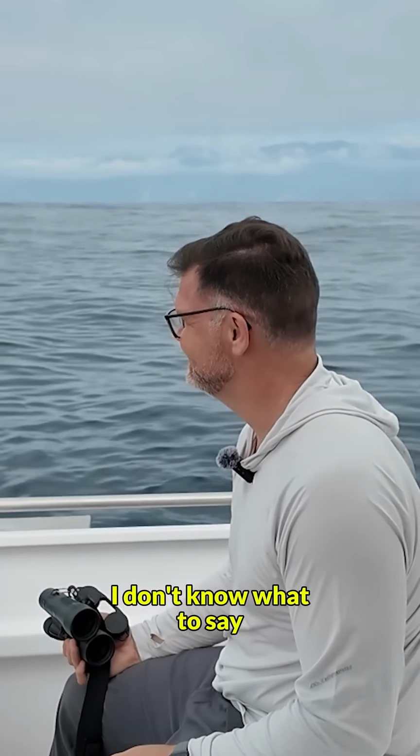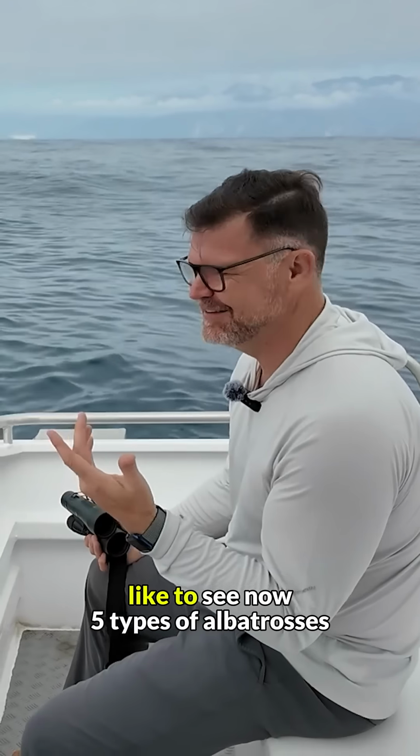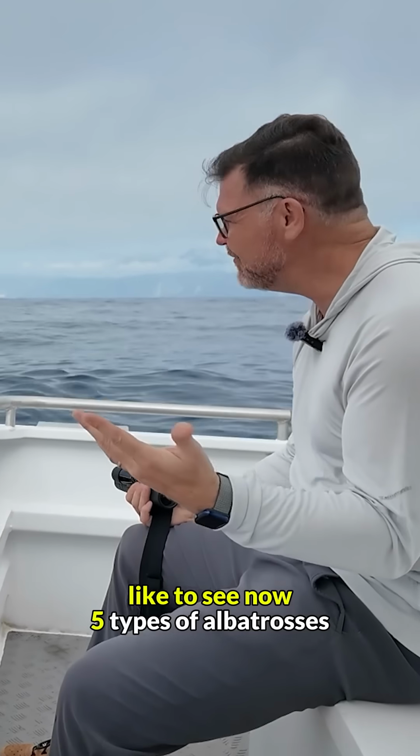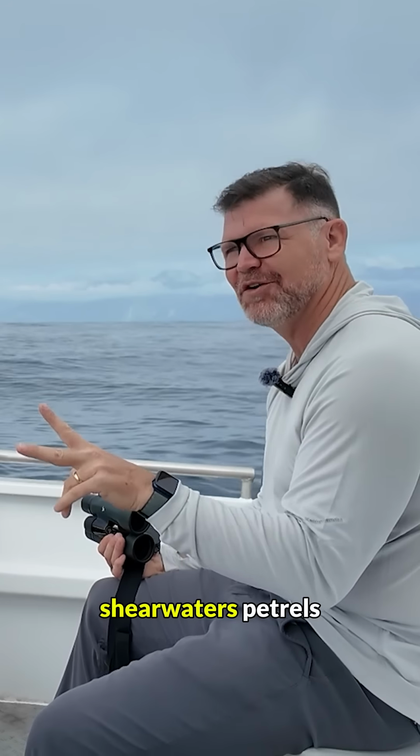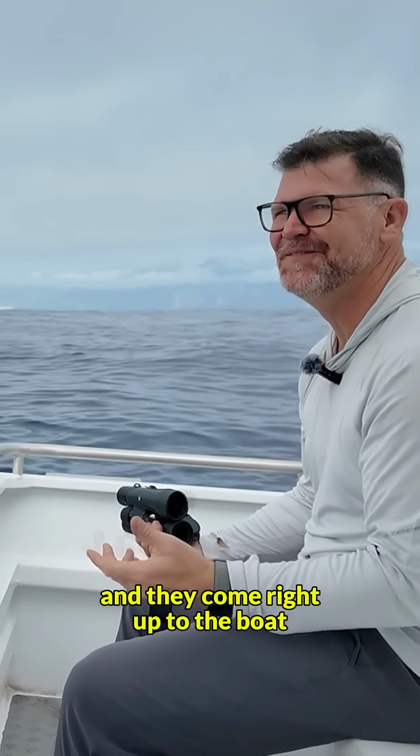I don't know what to say. If you love birds, you gotta come here, like, to see. Now, 5 types of albatrosses. Shearwaters, petrels, giant petrels. And they come right up to the boat.